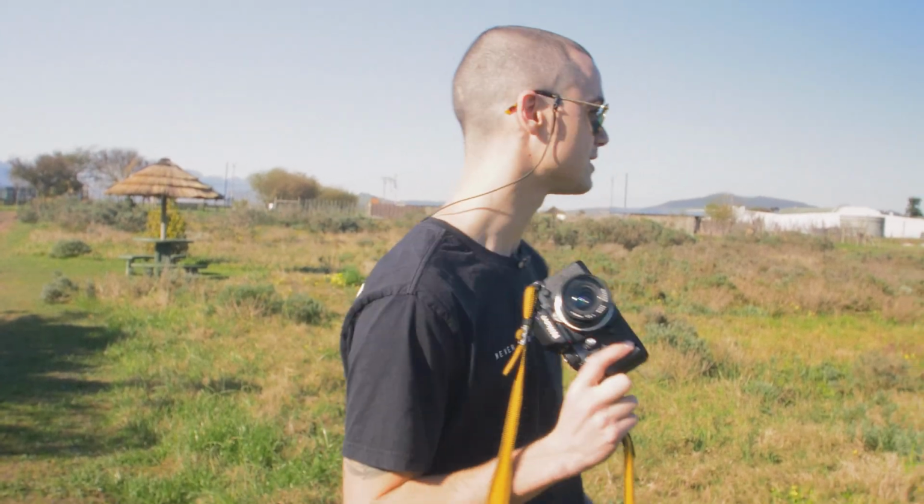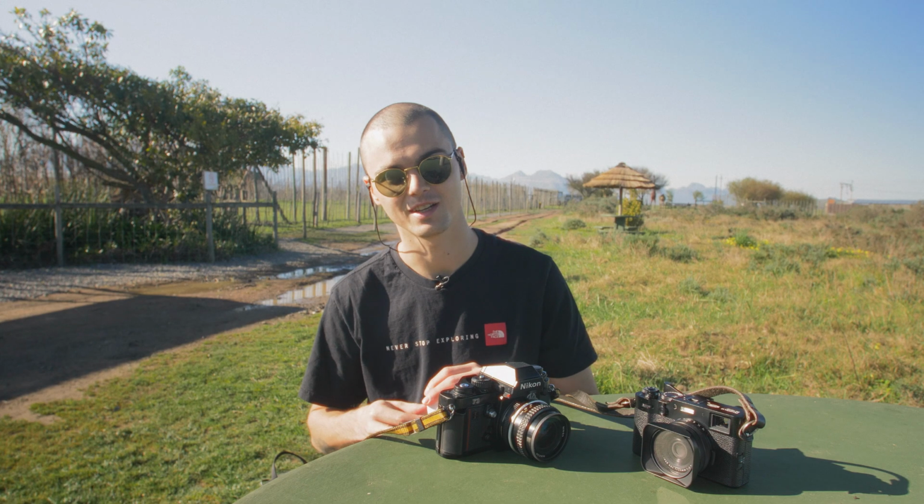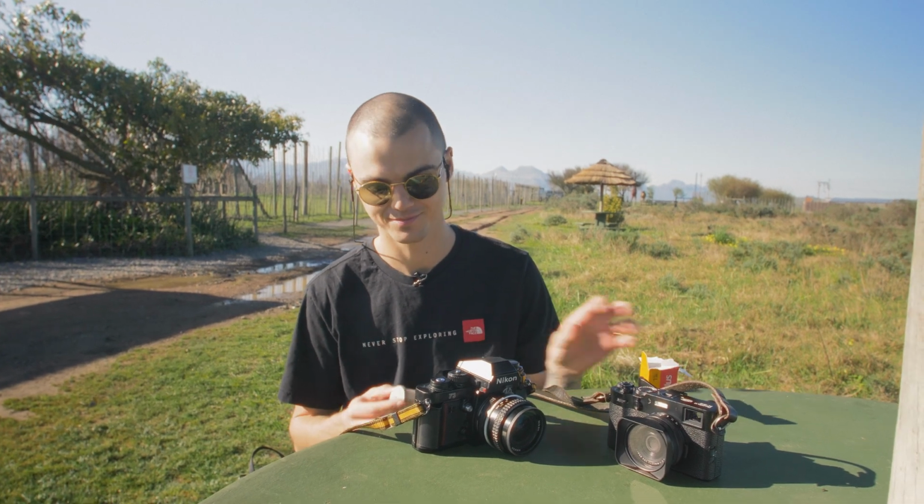My mate David recently got this Fuji X100VI, and I figured I'd quite like to see how closely its film presets can match real film. So I've got my Nikon F3 here. We're going to load some Colorplus into it and take some pictures around Stellenbosch. It's fine with me. Colorplus, the film of champions.